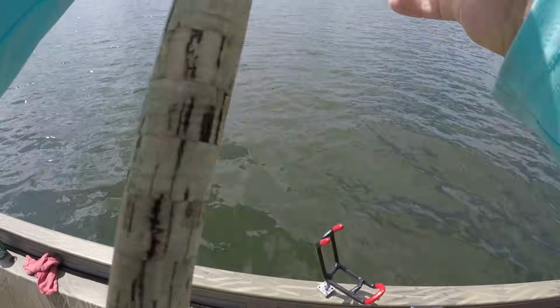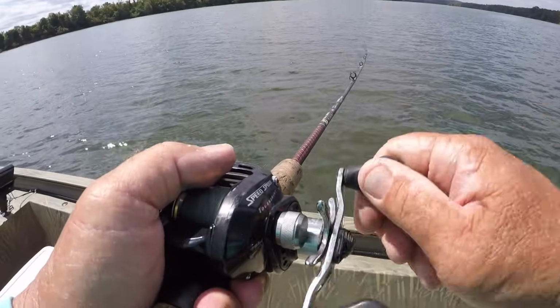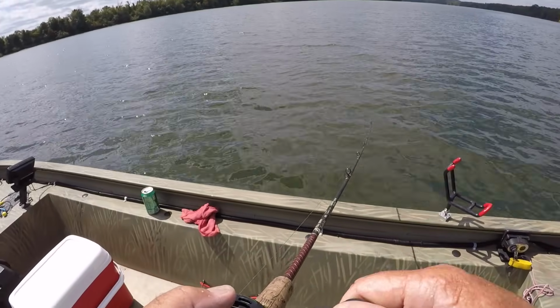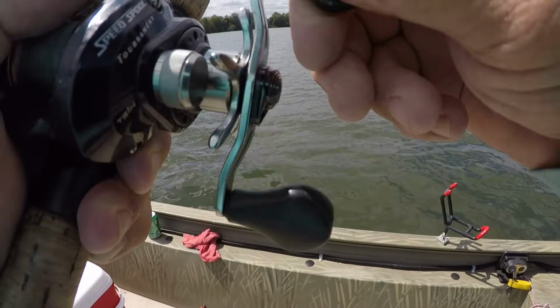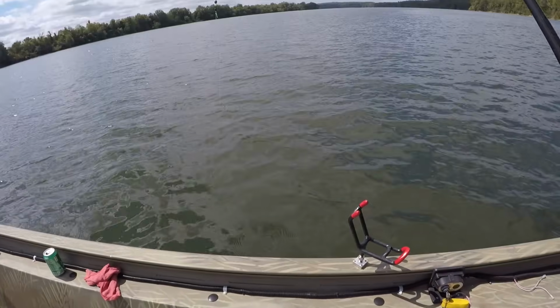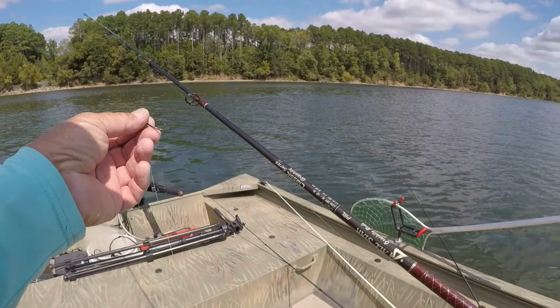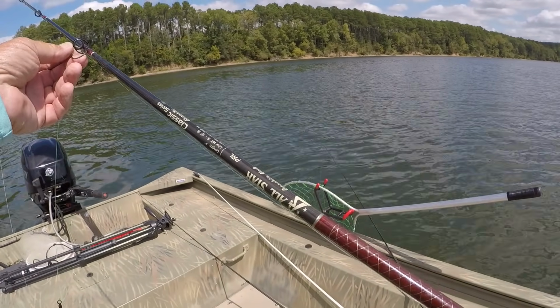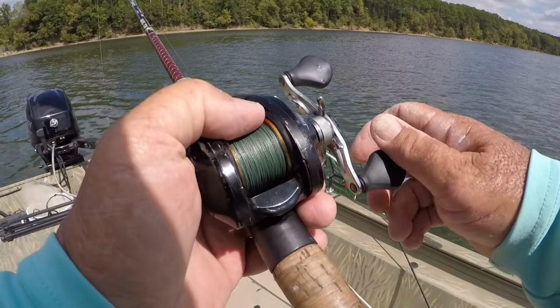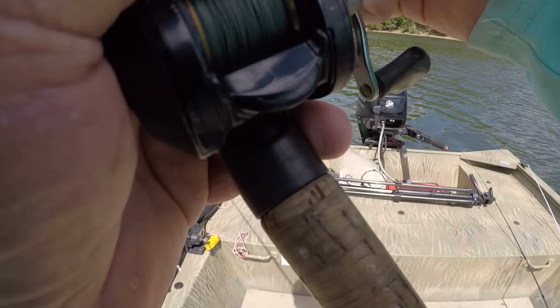Got it out. I got it out. Now then, that fish come off. Lord have mercy, he did. After all that, fish come off. I'm putting this rod up. What about that? That was a big fish, folks. But I'm putting this one back up. I'm not using it today.